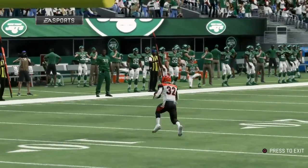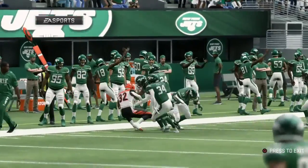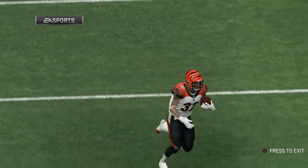Do you like the call? I do. I think it's a high percentage play because you get the completion, and what you're counting on is your back to use his legs and his elusiveness to make people miss and pick up the first down. In this case, it didn't happen.